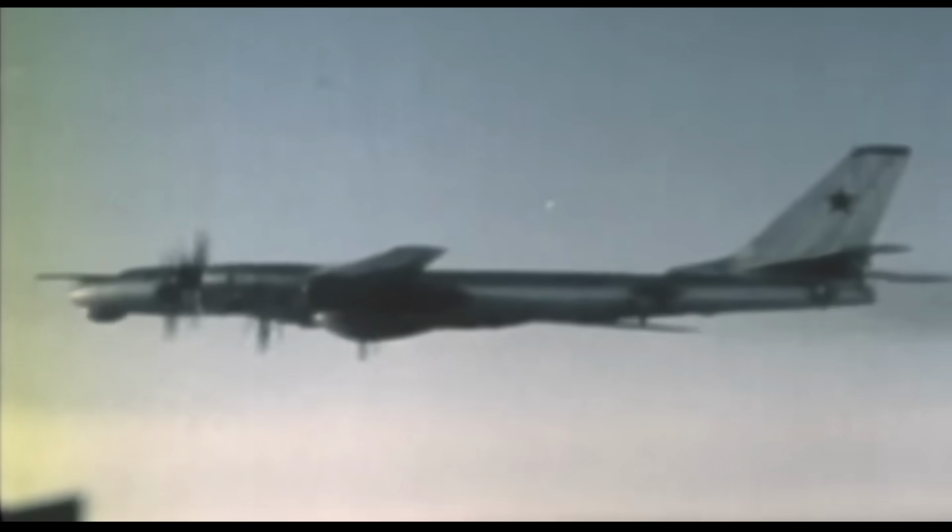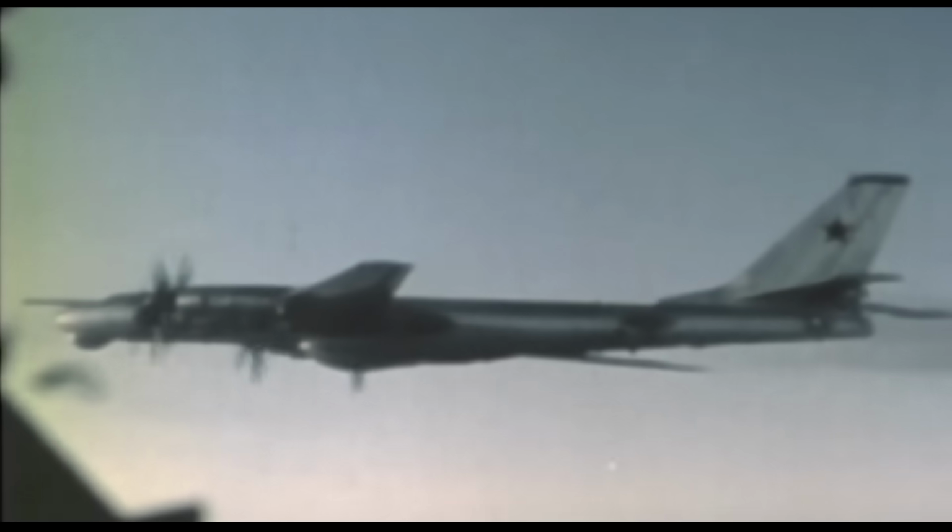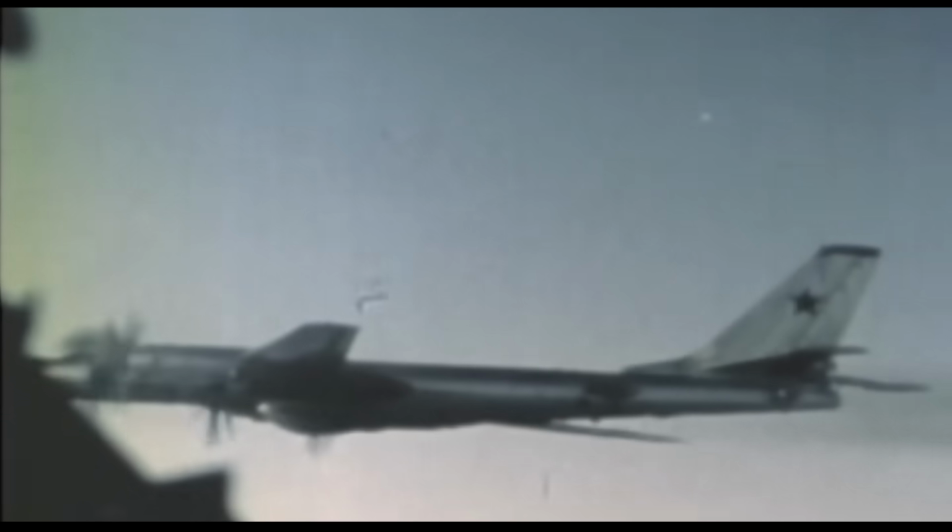Despite not being quite as good as a Stratofortress, the Bear was still a threat to US cities and strategic infrastructure, and although ICBMs made it much less important to the Soviet war plan as the decades went by, it was still a regular visitor to the US coastline, and as the Bear D and the Tu-142, it was a regular shadow for carrier groups around the world.